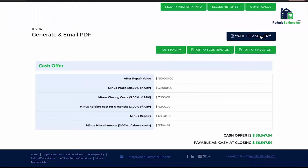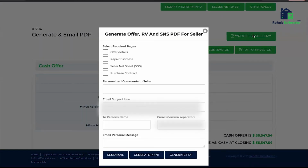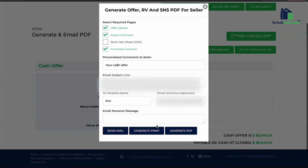So I'm basically just going to pull this up and send the offer details, repair estimate, and the purchase contract. And then write your cash offer. And then I'll put in here as well, offer property at 6626 to Eric, and we'll put an email. We may have to get rid of that for the recording here, but please review the scope of work and cash offer and give me a call.